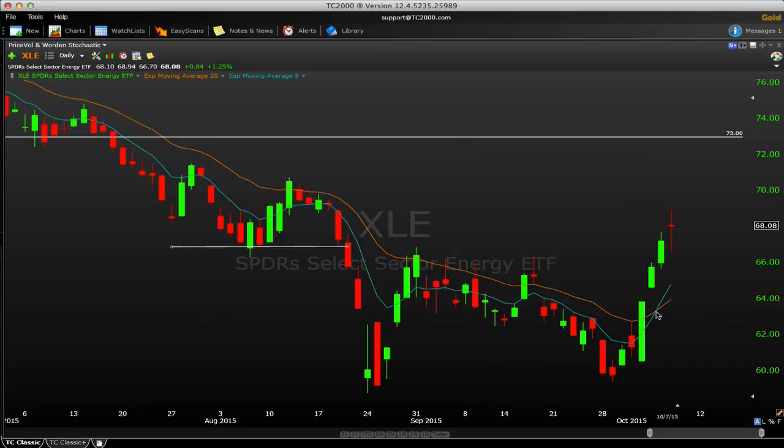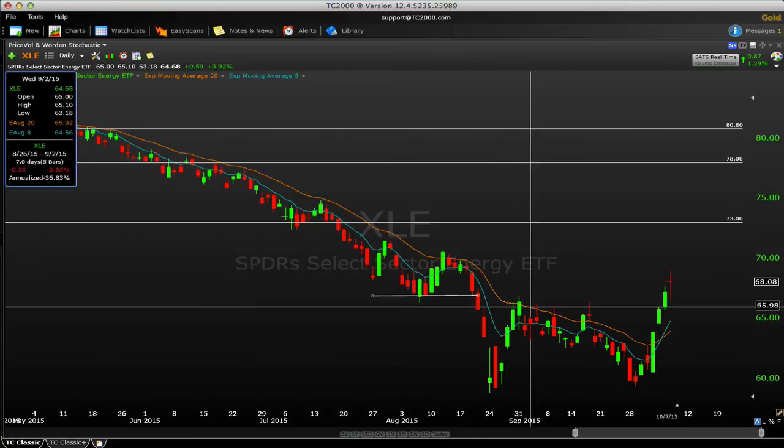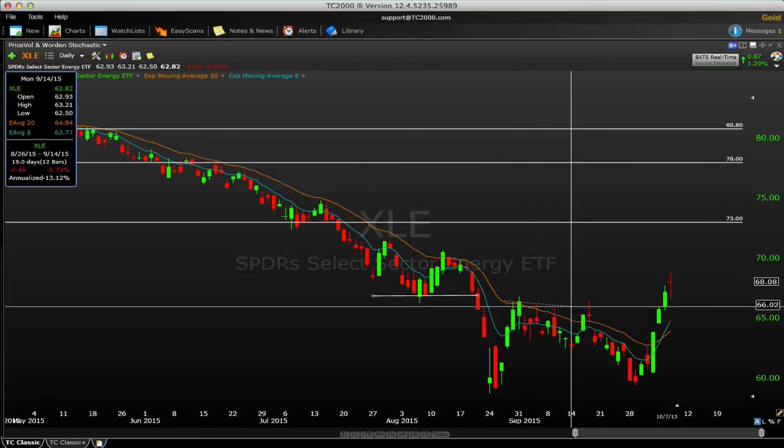Now, if we look at some other sectors, XLE has been the real strong mover recently, basically in lockstep with crude oil, which, like we looked at a short while ago, had that nice breakout to the upside. The energy sector is following suit. It is pushing higher off this nice, almost completed double bottom. It's making a higher high, breaking above the highs from a few weeks ago, right around $66.